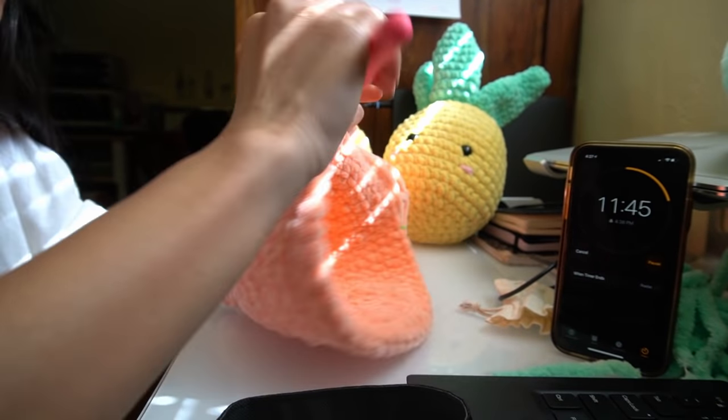Time is up. It's been an hour, and I have crocheted this one leaf for my little pineapple, and I have this much of my peach done. I mean, it kind of looked like a giant boob, if I'm being honest.